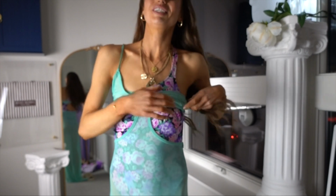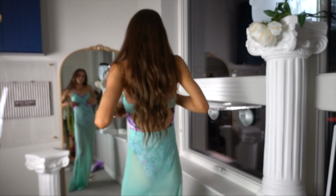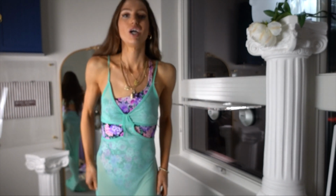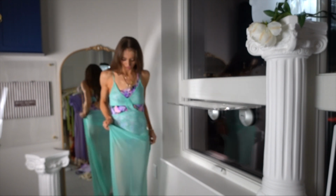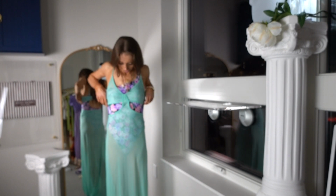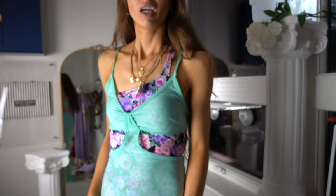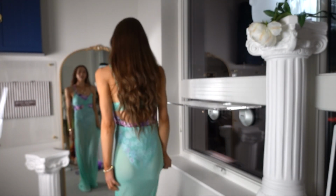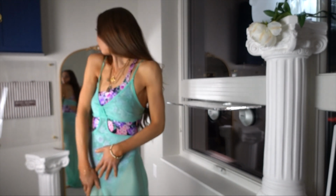Okay, this is my first time wearing this cover up. Oh, I do kind of like this actually. Ooh, it's definitely a little mermaid princess vibe. Okay, not bad. This is just very long. You could be 6'4" and wear this. Or I guess it's meant to be worn with super high heels, but I'm not mad about this look. It is kind of a lot going on.